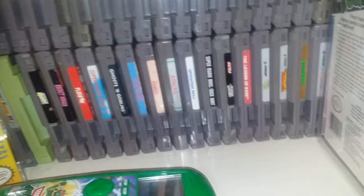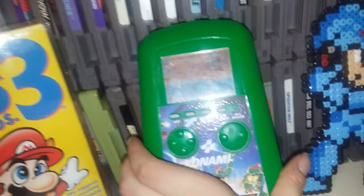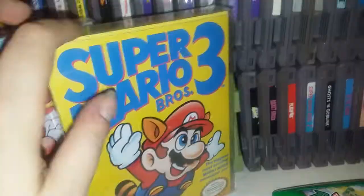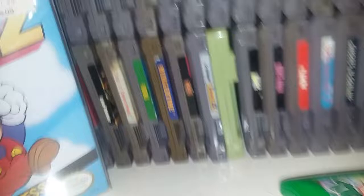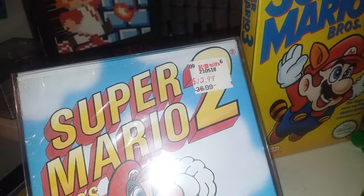The TMNT electronic game, but unfortunately the battery is going. It does work, but didn't want to work today. And there's Super Mario 3 complete in box, in very, very pristine condition. Absolutely amazing. And I love the fact that it's still got the KB Toys sticker on it. And this is also sealed.